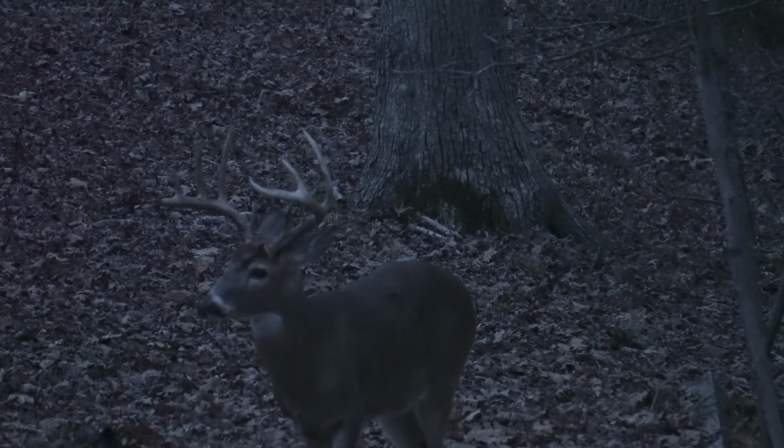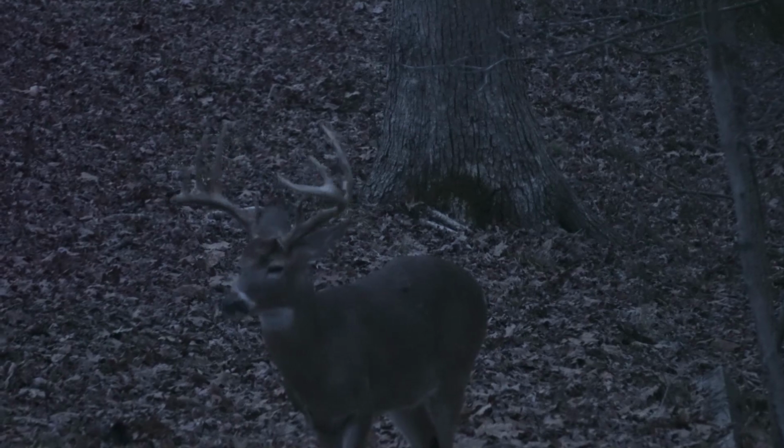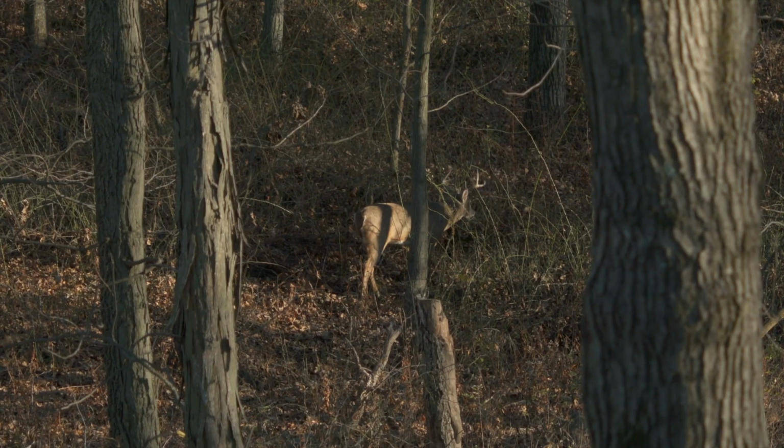But I'm still putting my camera there to at least gain inventory, see what time he's hitting this scrape. And ultimately, that'll help me decide whether or not that deer is killable. Maybe he's on a neighboring property, he's just not making it to the scrape line. Regardless, having a camera on a scrape line in November, or on a scrape, is going to help you have a lot more success.